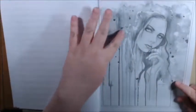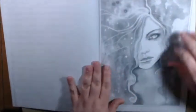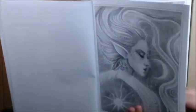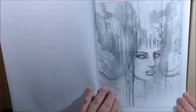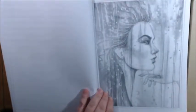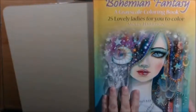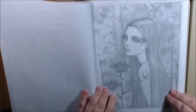I love all of the drippy edges. I can put some paint on there, let it drip down. I love the little fairies. I mean, it's so pretty. This would be good for watercolor, pencils, anything. I think this is the one from the cover. Yeah, that's her. She's so pretty. They're all pretty.